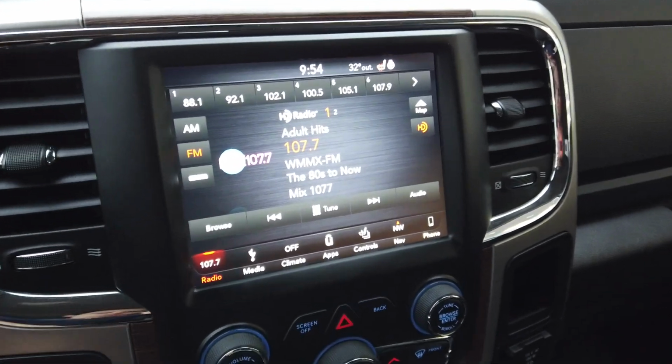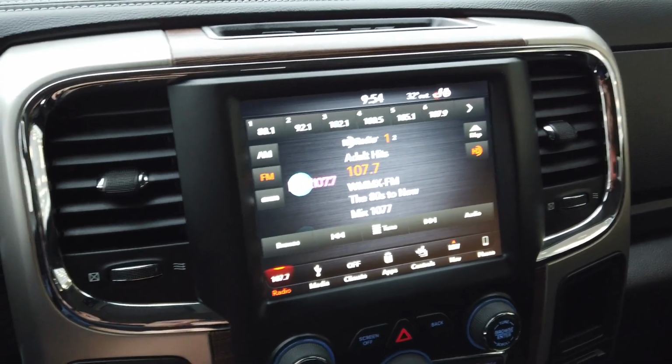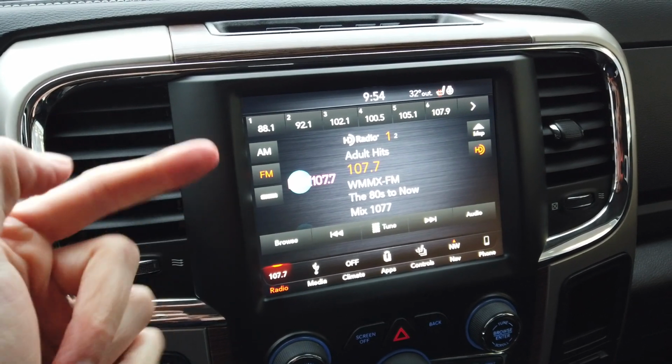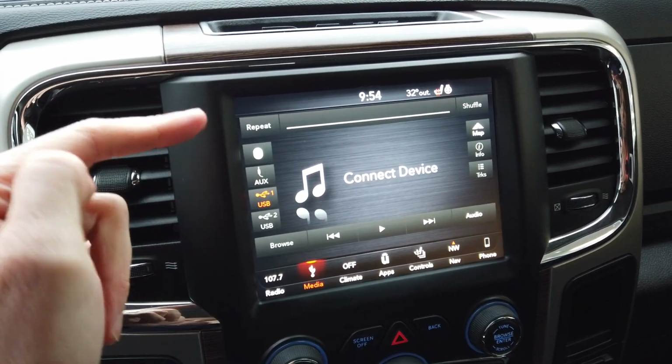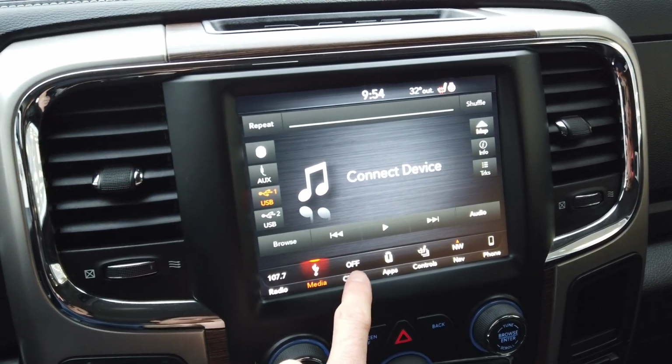We'll just go ahead and get started with the radio since I'm here. Again, 8.4-inch, has your AM, FM, and Sirius. It's got connectivity for an aux cord, Bluetooth, and 2 USB ports.